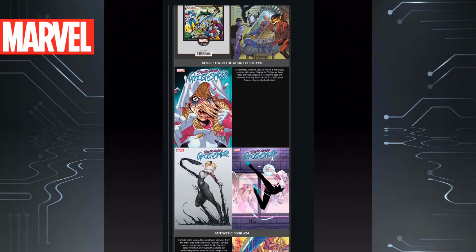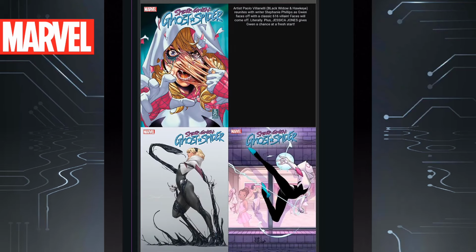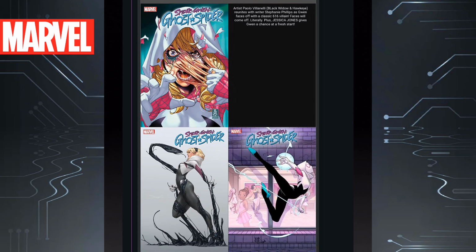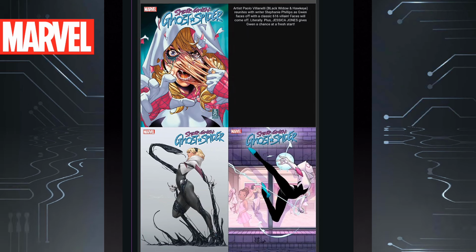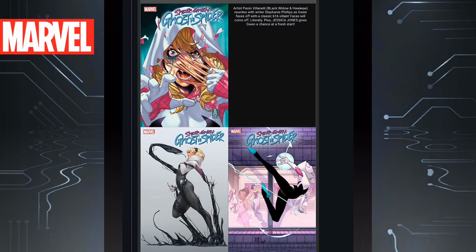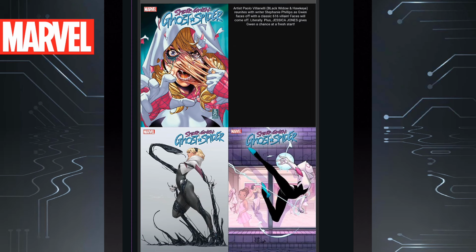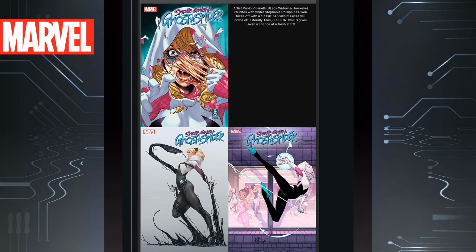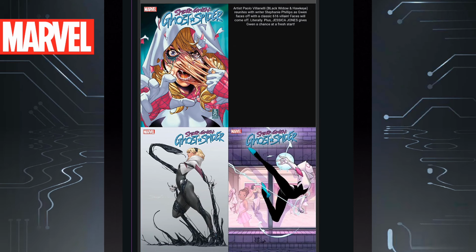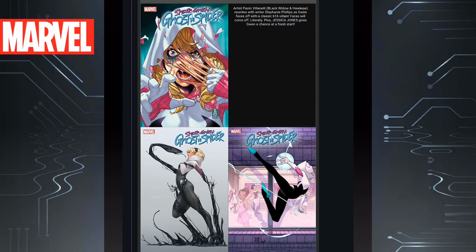All right, and then moving forward, we have Spider-Gwen Ghost Spider. This is issue 4. Listen, you know, when it comes to this series, there's nothing here that really attaches me to the book. The story is not great for me. I felt like the artwork is not fantastic either. Some cool little variant covers here, but I think I'm not going to continue this series as of right now. But if you like Spider-Gwen Ghost Spider, here we are, guys, issue 4 on the series.